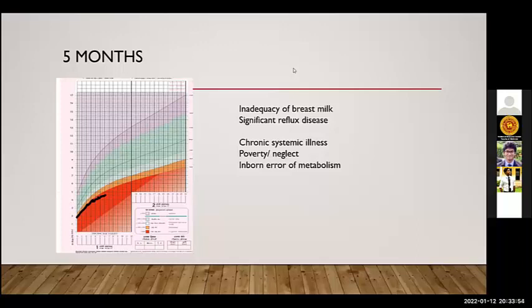As he's already 5 months, we can try to begin the complementary feeding. Excellent. Yes, very good. So normally we start complementary feeding at 6 months, but in a child who is not thriving well, you can start early complementary feeding. There are about 5 indications for early complementary feeding.